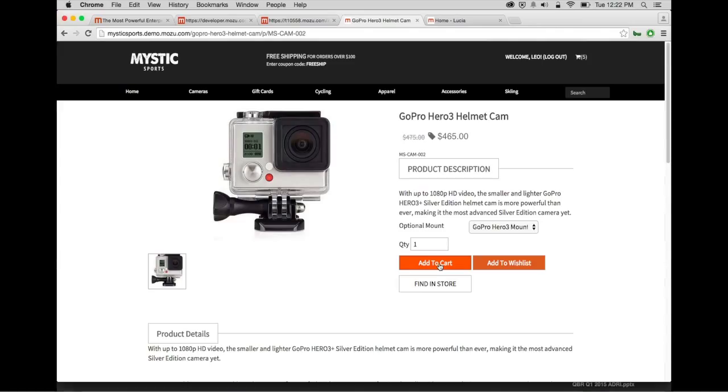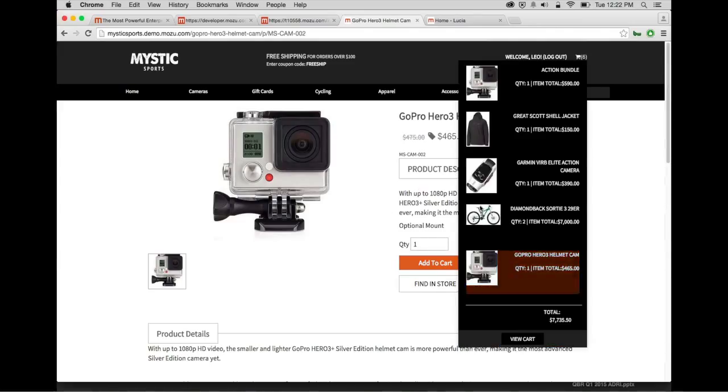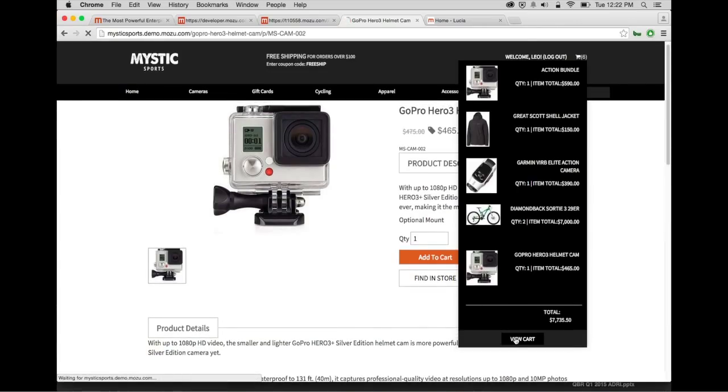Go ahead and add a couple more GoPros to my cart. I'm going to have a wild adventure. That looks like a good amount of stuff to buy.